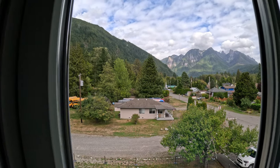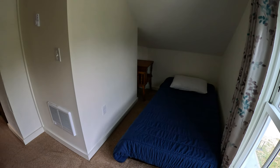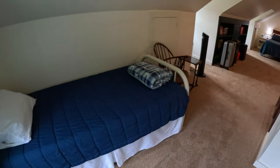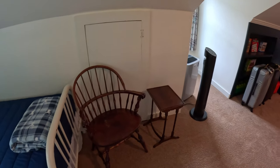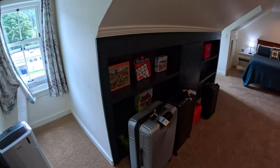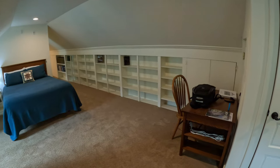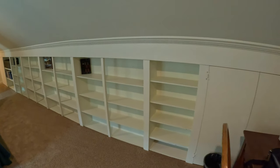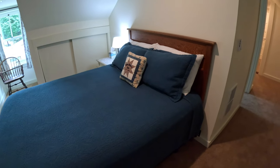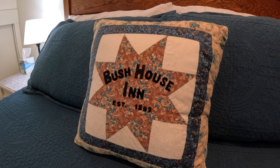So yeah, we are currently in Snoqualmie / Mount Baker National Forest. You can see we have a couple twin beds over here. Really nice. And then this hotel also features a lot of antique woodworking and just different antiques here. So yeah, we have a really big room, as you can see. It's really nice. Over here, there's all the different storage sections. And here's the queen bed right over here with the Bush House Inn, established in 1898.